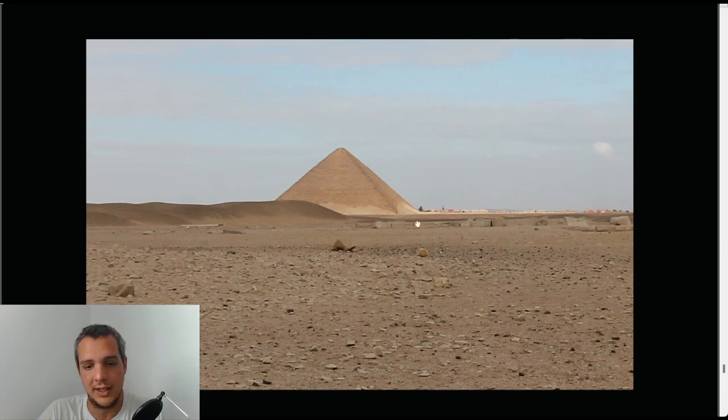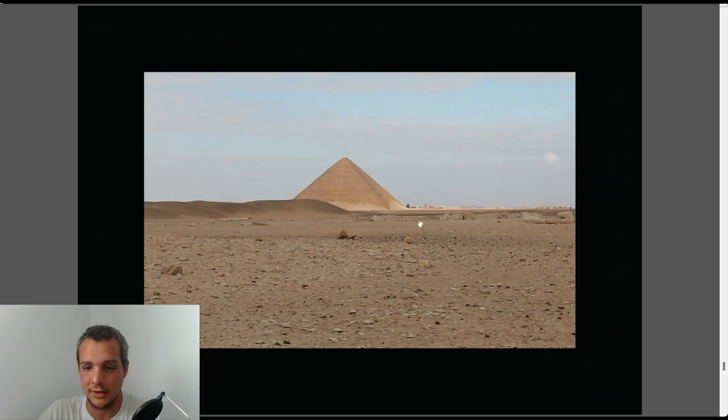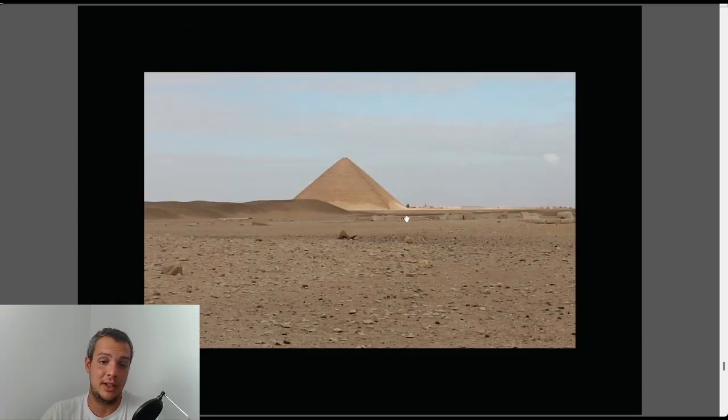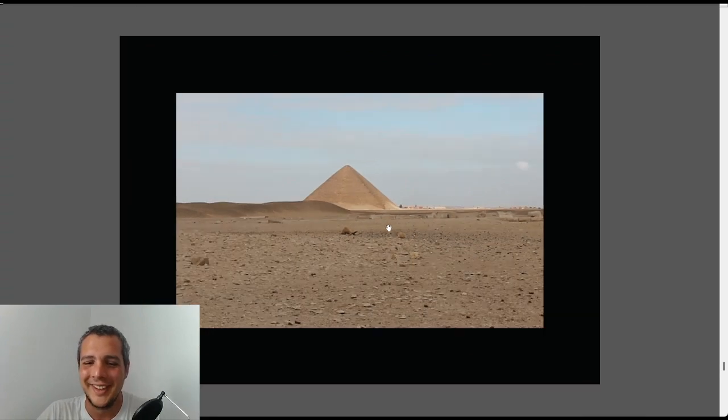We still don't know exactly the measures of the perimeter of the sides, because there is still sand right there, but we have an idea. The inclination is 45 degrees more or less, which means that the height is half of the size. So if it's 105 in height, probably the sides are 210, if I'm not wrong.